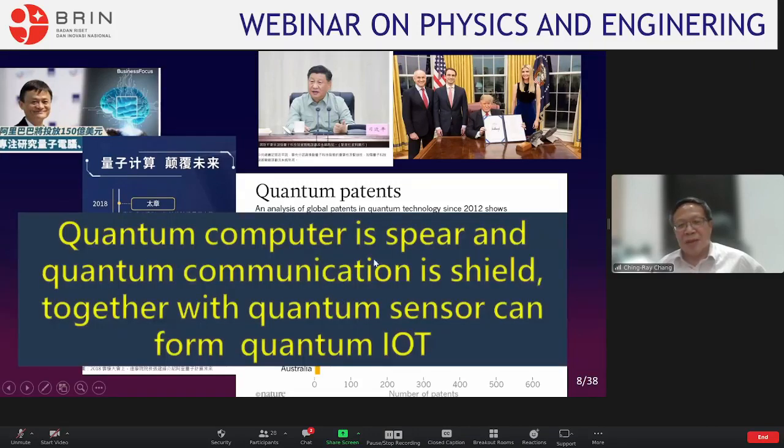Quantum computer is just like a spear, and quantum communication is like a shield. Together with quantum sensors, they can form a quantum IoT in the future. Spear can attack people. Shield can protect yourself. Right now, the US and China are competing for the most powerful quantum technology.